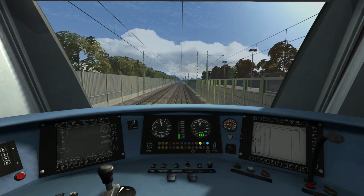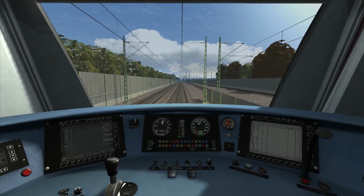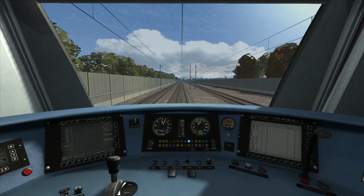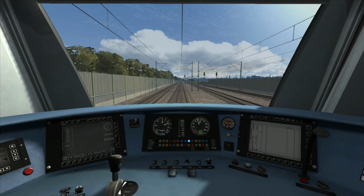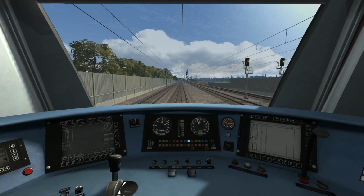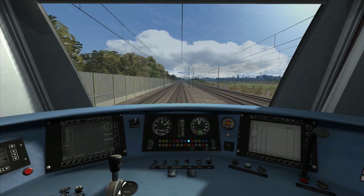Just accelerated slightly there, mistakenly. It's one of the problems that I'm finding I've got with this particular train, is actually knowing what position the power handle is in with the HUD turned off. So I'm just bringing our speed back as we slow to around 73 or 74 there. The last station that we just passed through was Langwied station.